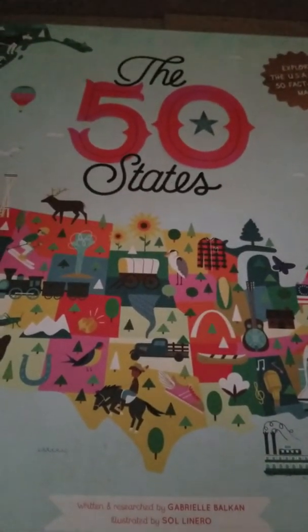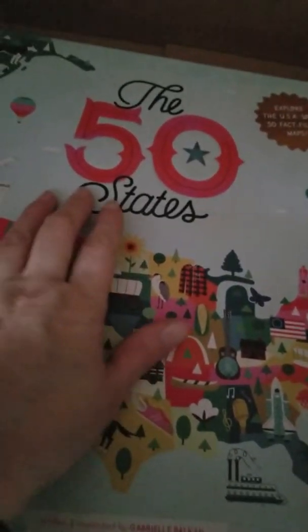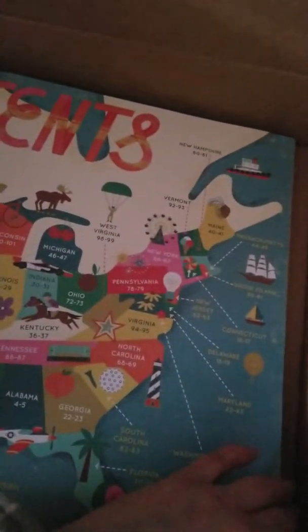This one here, I wasn't sure. There were two of them. I actually ordered them both, so I couldn't tell. They just had a few pages, and I couldn't really tell. It said, I don't know if this one or the other one, it says like from age 5 to 95, so it's a hardcover book. It says the 50 states. Then it says explore the USA with 50 fact-filled maps. So like I say, it's hardcover. There's the United States. Let's see if it'll open in the box. So there's the whole United States. It says contents. I don't know why I would say that there, but okay.